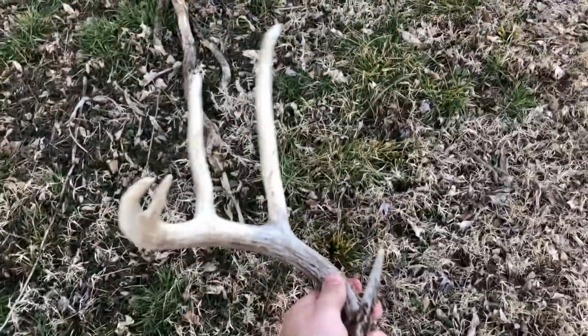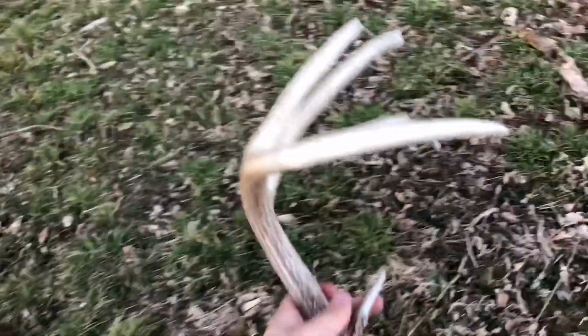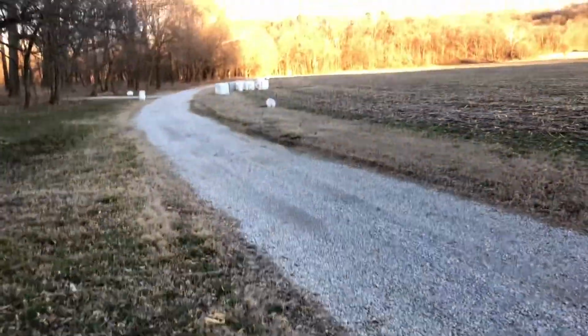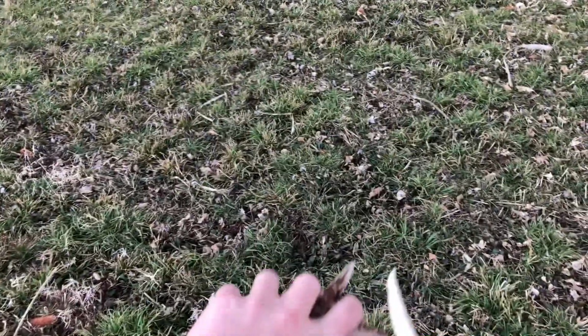Oh my goodness. I mean, that's a nice antler right there too. He's gonna be a nice buck next year. I mean, he's gonna be a shooter next year for sure. I would have took him this year with my bow. Wow, that's awesome, guys. First shed, just our gravel trail here, cornfield. Just a random antler. I'll see if I can find this matching one, but that's sweet, guys.